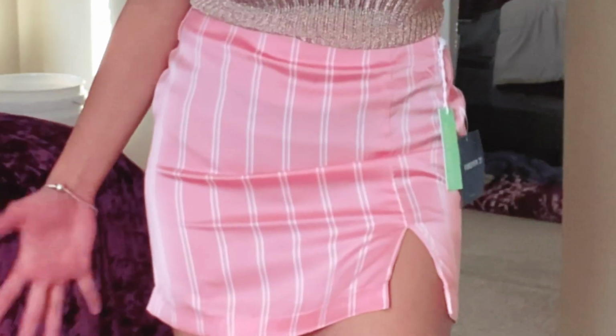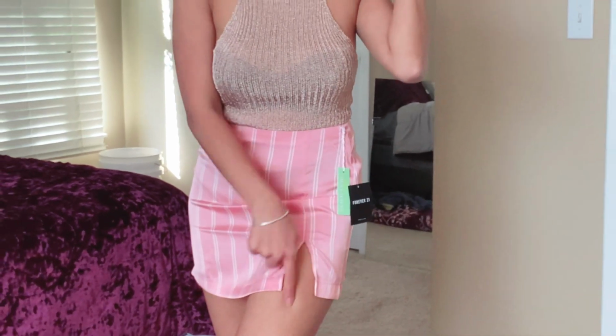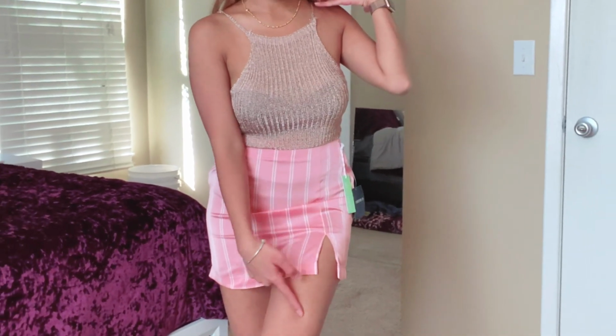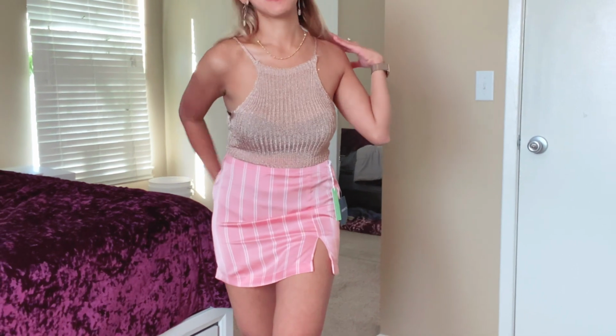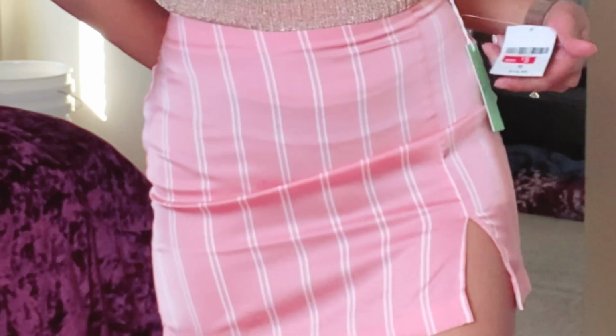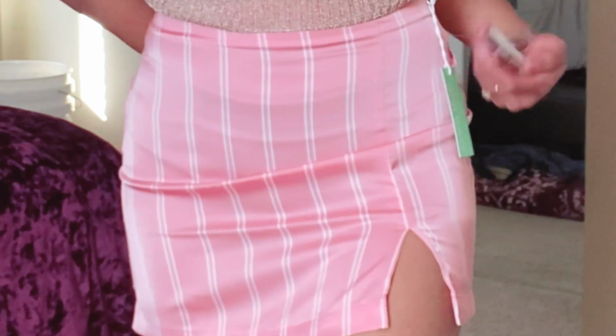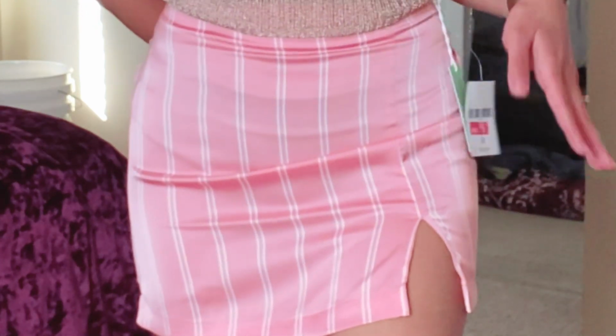Okay, so I super love this skirt. It's my favorite color, light pink, and there's a stripe, and I super love this slit over here. It makes me look sexy, and I like the cloth because it's a satin cloth. And the original price of this one is $15, and now it's $5, so it's a very good deal.